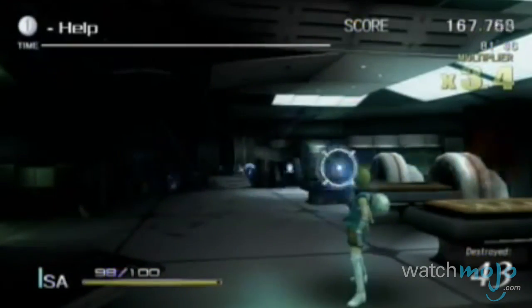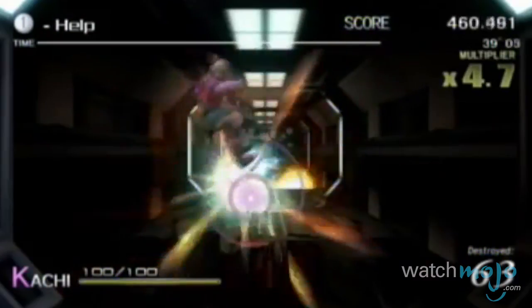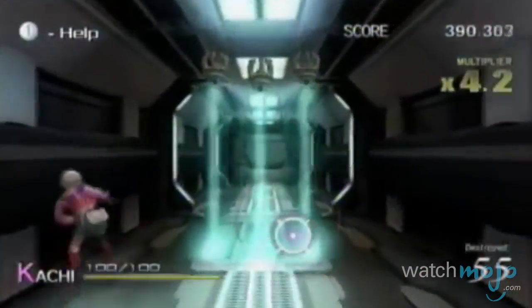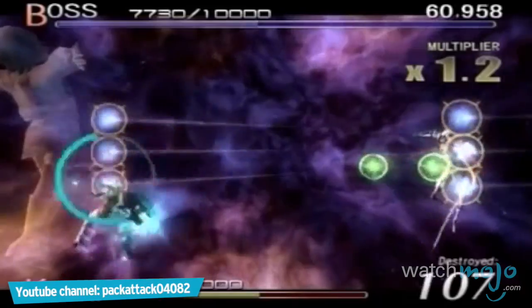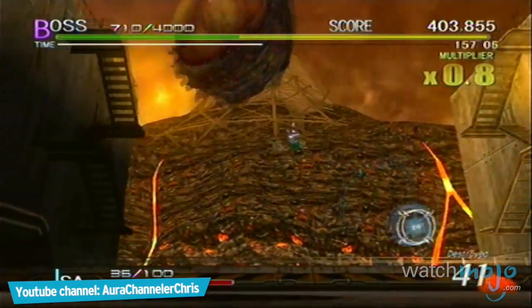In terms of gameplay, Star Successor has players shooting, maneuvering, and dodging enemies while also contending with deadly environmental hazards and increasingly ruthless bosses. It's telling that picking hard mode comes with the warning, you will be punished.